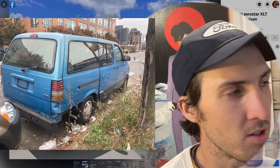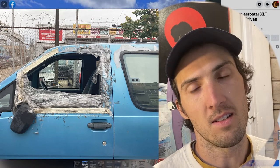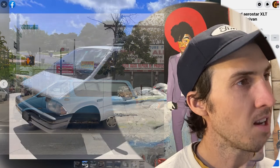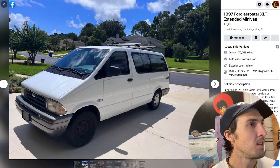So an extended all-wheel drive version is, in some ways, the preeminent, the most loaded you can get in an Aerostar, not in terms of luxury, but in terms of size and capability. You've got your extended version, as much space as you can possibly have, and of course the electronic four-wheel drive. So that's a good lead into today's Aerostar, which is a 1997 Ford Aerostar XLT extended minivan listed in St. Augustine, Florida.